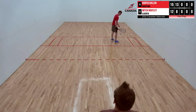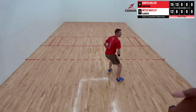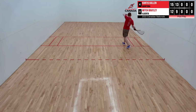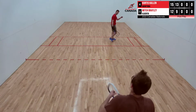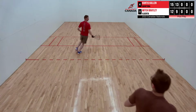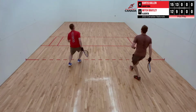I expect we'll see the same serve. I expect we'll see Cullen jump it. No. Skips two in a row. Brayley's found something. Surely he'll jump this one. I mean, he's essentially baiting. He doesn't. I'm a little surprised. That's three in a row.